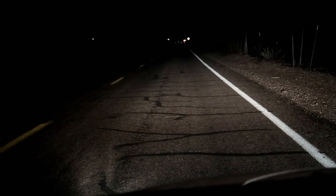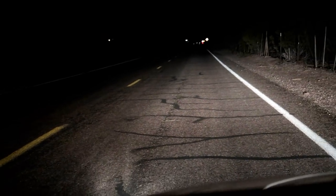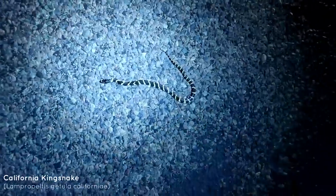So you can't see it right now, but I can. Literally just a few feet up from the shovelnose snake, looks like we have a young California king snake sitting right in the road. So we're gonna go check him out. It's just sitting here, no traffic, no rush. A young California, oh wow, look at that.